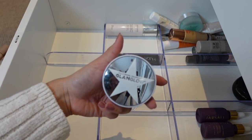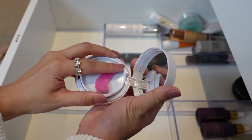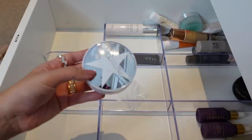I'm going to give away this Glam Glow Primer. This is basically like another putty version, but they kind of made it into a compact. I just don't use it. So I'm gonna give this a clean and give it away.